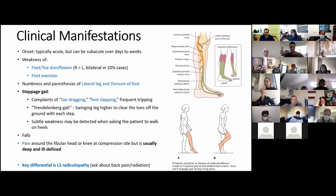It's affecting their walking. They may have a Trendelenburg gait because they're leaning toward the other side to swing the leg while they walk. The most subtle test, it could be very mild. You may not detect any weakness on your direct strength testing, but then when you ask them to walk on heels, they can't do it. So that could be a clue that that's what's going on.